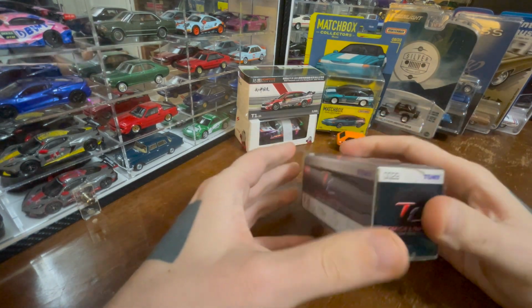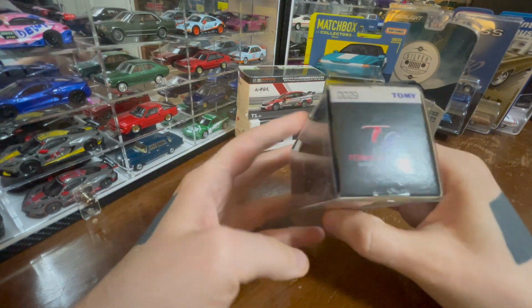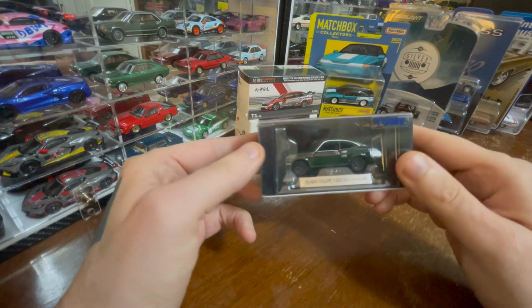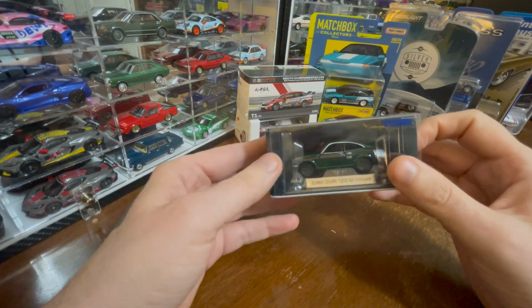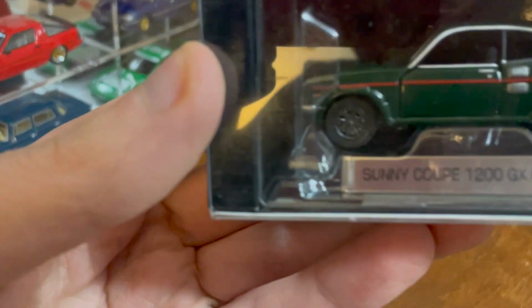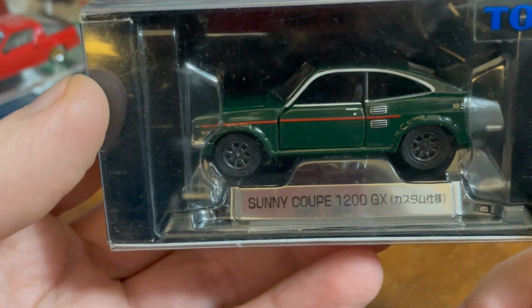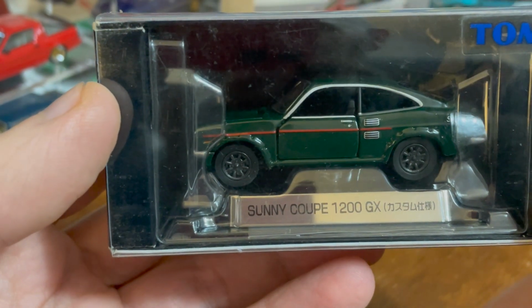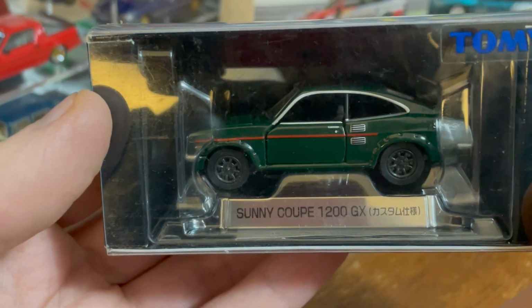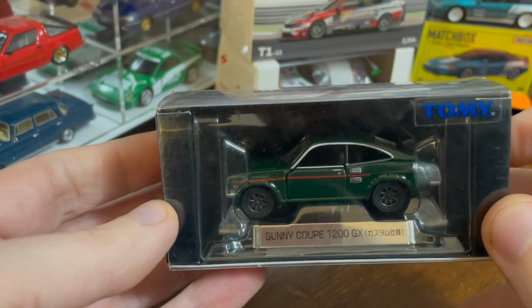So it comes in a case that's not dissimilar to the Tomica Limited Vintage. It does have an open front with the car on display and a little plaque lets you know what it is in both English and Japanese. Maybe that's the Japanese for the name. I don't know enough about Japanese. It seems short, but okay.